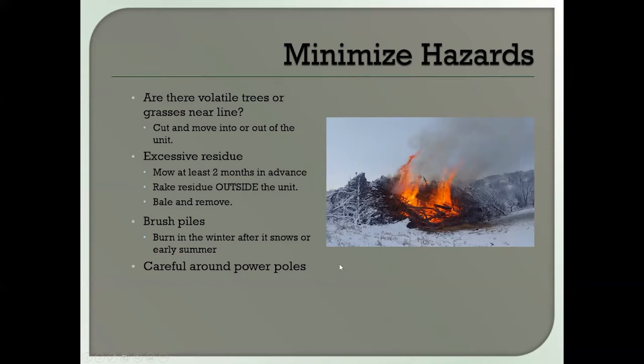Burn your brush piles. If you can't do it in wintertime, it's best to do it in early summertime, when it's green out. Wintertime is actually an awful time to burn brush piles. They don't burn as well, and they're probably the number one cause of wildfires, I would say, in our district at least.